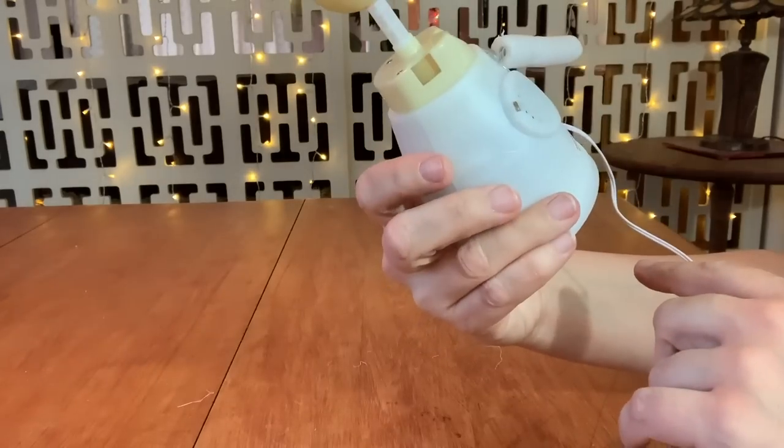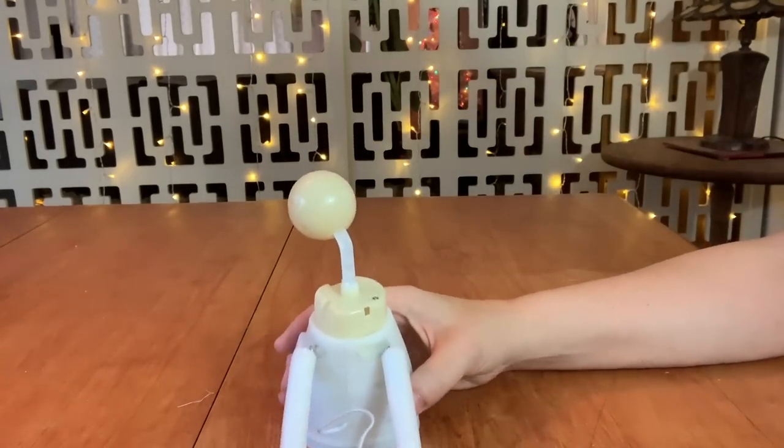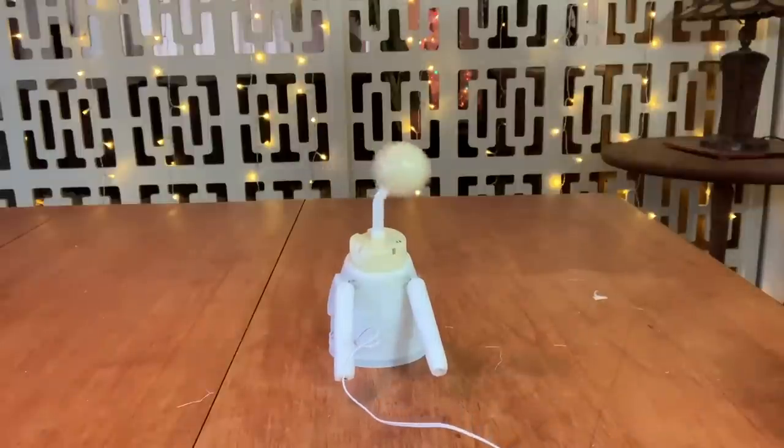And here is our dude. I have a feeling he's going to be a little loud now, so let's see what he looks like. Really boring without the head, huh?